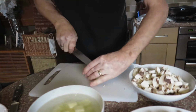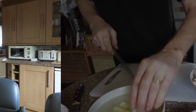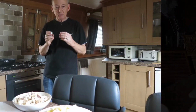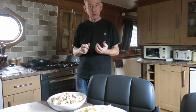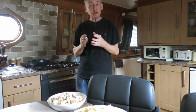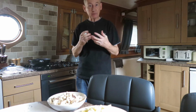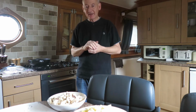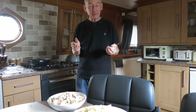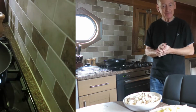So that's everything roughly chopped. It doesn't need to be very fine because it's going to be a long, slow cooking process. And if you cook it too small, then it's just going to go into mush. And you want to keep some consistency in the casserole. So all we need to do now is let's get cooking.